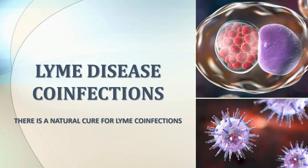Therefore, we thought it would be very interesting to talk about three of the main Lyme disease co-infections that you very often encounter, and show you all the symptoms you have to pay attention to, how to detect them, and most importantly, we're going to propose a natural, side effect-free therapy protocol that really works. So, without further ado, let's learn more about Lyme disease co-infections and how to get rid of them naturally.